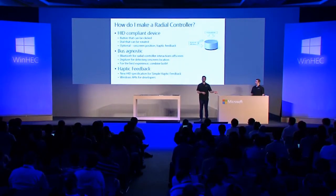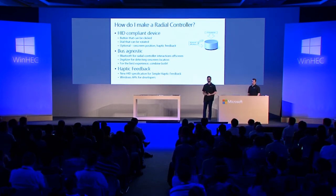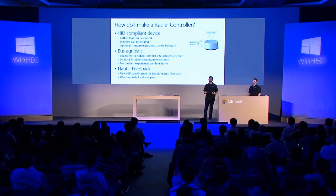So you can see implementations like the Surface Dial, which use Bluetooth, so that way I can use it off screen. I could be standing over here, my system could be over there, I could still control it with my Radial controller. Or, like the Dell Canvas 27, you can have rich integration with the digitizer, detecting that on-screen location, and also determining things like position and button clicking, all through integration with the touchscreen. And for the best kind of experience, you can deliver both of those. The Surface Dial works both on-screen and off-screen, which is really great for users because they have the flexibility to use the dial however they like.